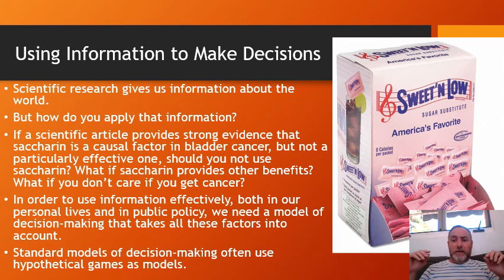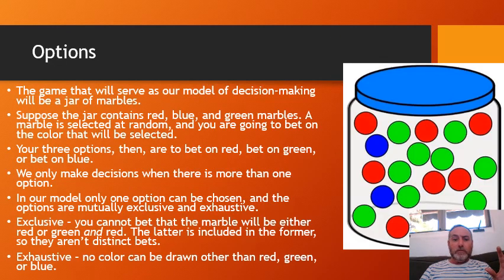Typically, these decision-making models often use hypothetical games as models. They're useful, so we're going to do that as well. We're going to simplify it first, and say our decision-making model is a game that involves pulling colored marbles out of a jar. So here's a jar, and it's got red marbles, blue marbles, and green marbles. The game is you pull a marble out at random, and you bet on which color you're going to pull out. So you've got three options here: you can bet on red, bet on green, or bet on blue.